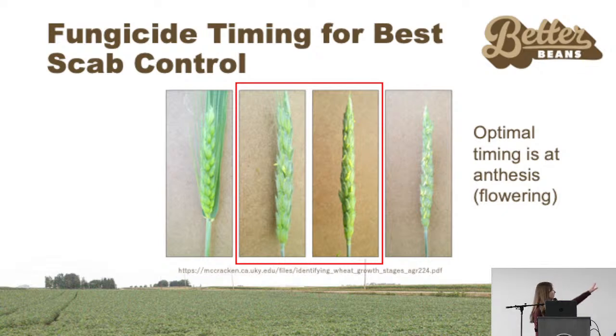So that's why I put this red box here. That's when the anthers just start to shed. So you should see very early anthesis. If it's to the point where you see anthers and they're white, it's a little bit too late, but you really want to be trying to get it at that point.